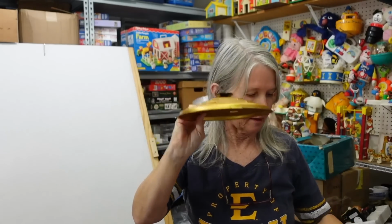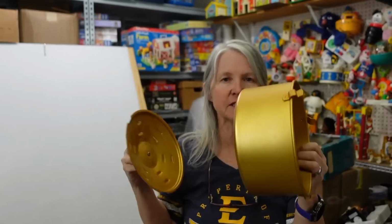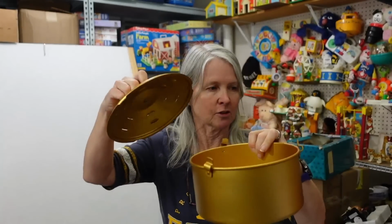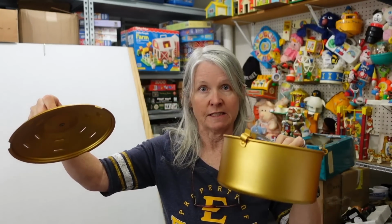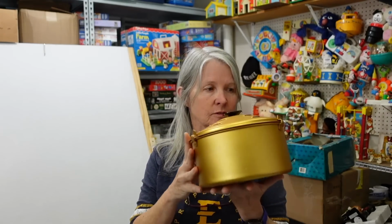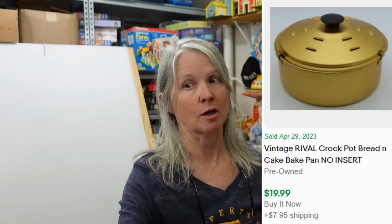And I talked about these before. This was 50 cents. Make sure if you see these, they're aluminum. On the bottom, they're going to say Rival Crockpot. And this is the bread and cake pan. There's a larger version like this for the larger vintage crock pots. And then there's a smaller one also. But I always grab these and they sell almost immediately. I want to say they sell quickly. And I want to say maybe $12 to $15 for these. Definitely something to keep your eye out for, especially when you're seeing crock pots.